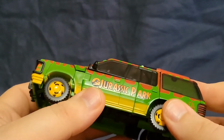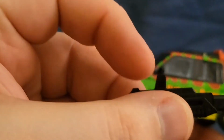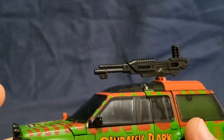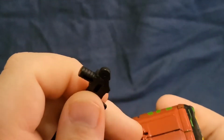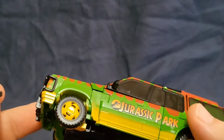And you can store the weapon one of 2 ways, so we'll show that off real quick. You can take this thin piece of plastic on the top of the gun, and there are 2 little slots up here that you can plug it into, so he can be roof shooting, which I never like on Transformers for the most part, and I don't want to end up scraping red paint out of there in the long run, so I prefer to store it in the superior.